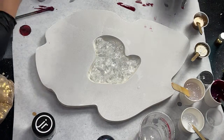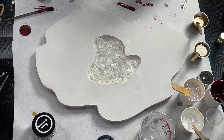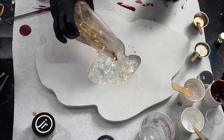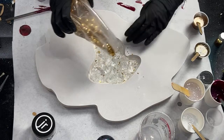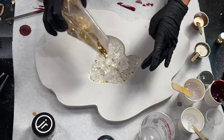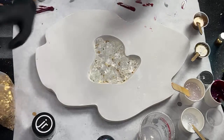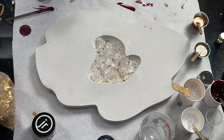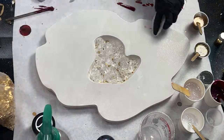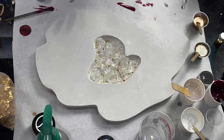And since this is going to be a gold and ruby geode, I'm just going to sprinkle some of my gold glitter glass on here. But I'm going to put more after I put some resin in the center so that the flakes will stick to the fire glass. And I hope that this will come off. Red is notorious for staining.